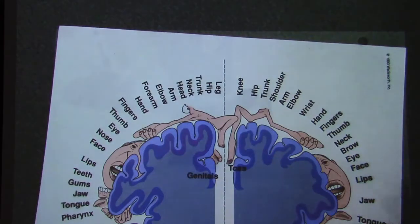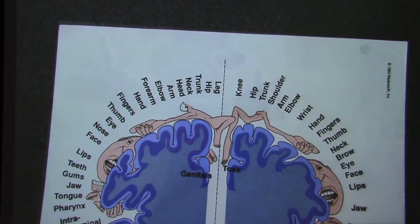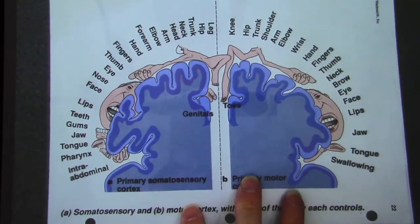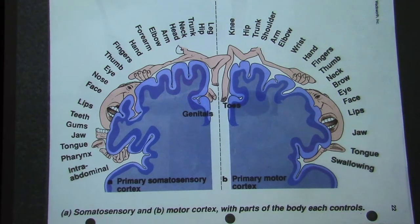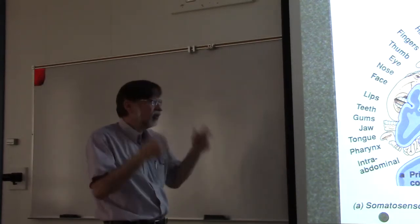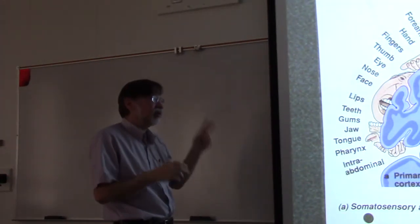Here's again a picture of the homunculi that Penfield created. So this is cutting through the brain, but also he's folded it over. In some versions of the book he's folding them both over, so as not to give the impression that you have a motor cortex and a sensory cortex on opposite sides of the brain. You've got one of these on each side, motor and sensory, motor and sensory.